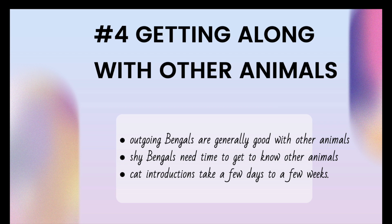And it's something I'm going to talk about in future videos, about how to get there, and the kind of things you can pick up on in your cat's behavior to help you train them. Because even a shy Bengal starts out that way, but they don't necessarily end up that way. If you're going to introduce another cat to your house and you already have a cat or a dog, cat introductions can take a few days to even a few weeks. It just depends on your cat.